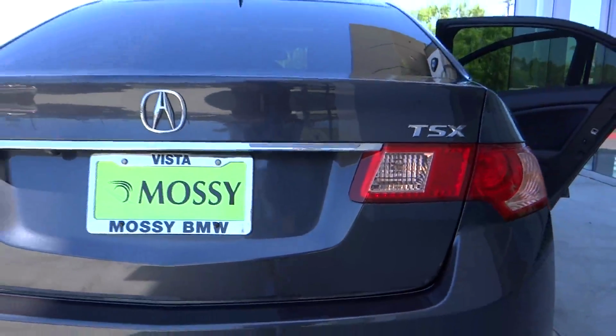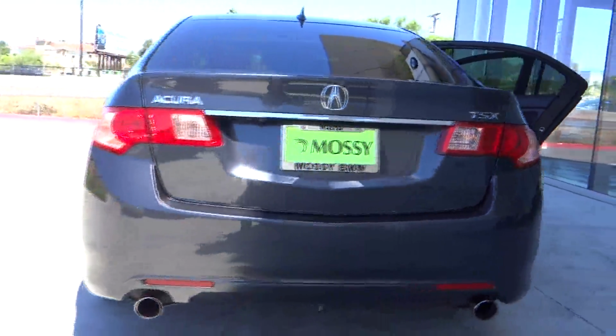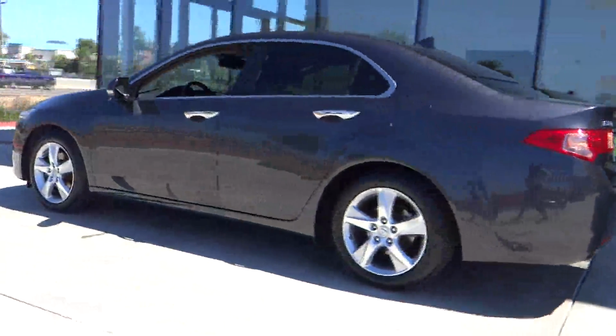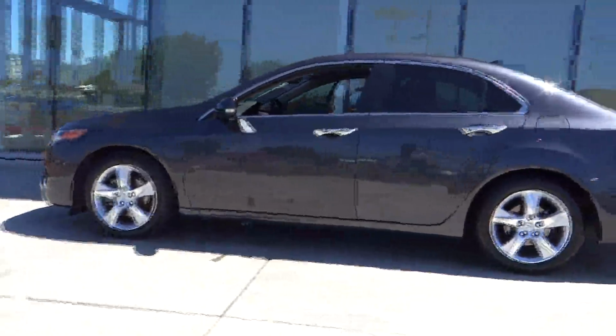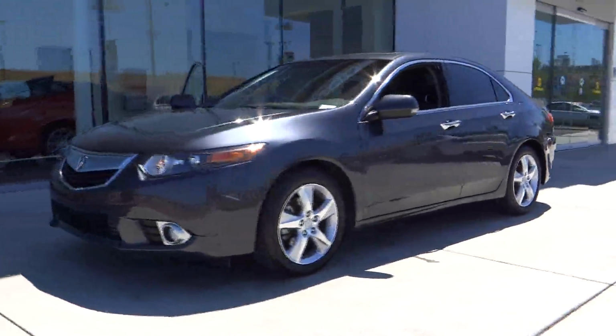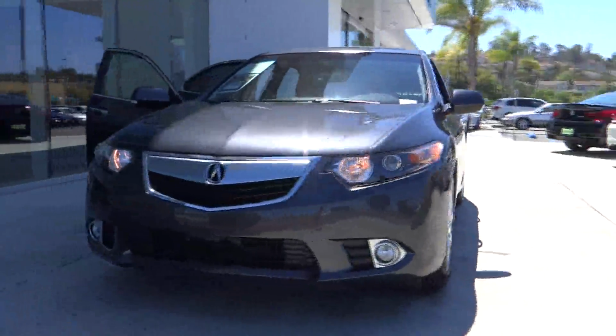2012 TSX. The Acura TSX uses quality materials and is built with excellence. It comes equipped with a spacious interior and an impressive list of standard features and is priced below $25,000. This vehicle has less than 45,000 miles.